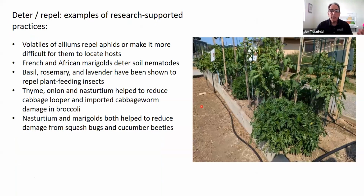So these are a few examples of where research results do support different interplanting schemes where mostly herbs, but also alliums certainly, are emitting volatile compounds, which again can either confuse pest insects or deter them. Nasturtium is another plant species that shows up frequently in research results that have shown efficacy for some of these different plant combinations. Basil, rosemary, and lavender, also because of strong chemicals that volatilize from the plant, are in the air, and can help repel or deter insect pests.